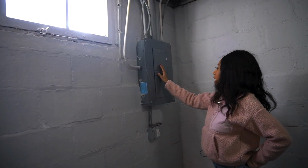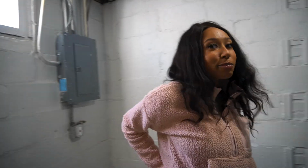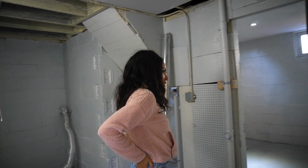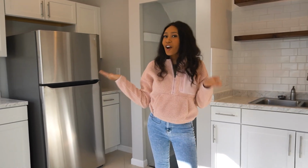And then we have all new electrical. Brand new electrical box, brand new electrical everything, everything to code to Omaha. Updated plumbing, also to code with permits. And yeah, everything is updated the way it should be. All right, so that is the progress after.